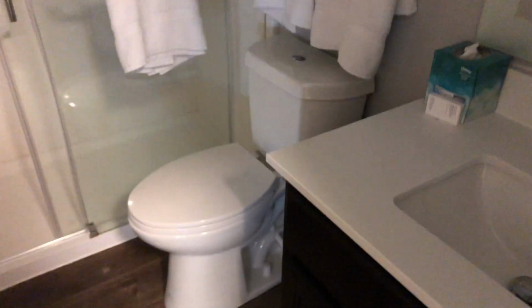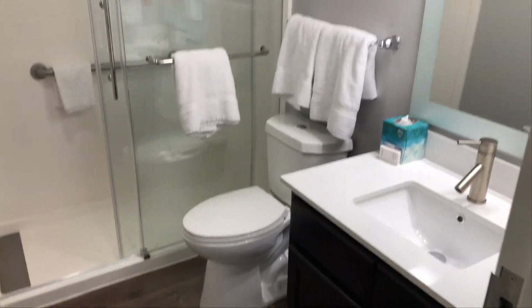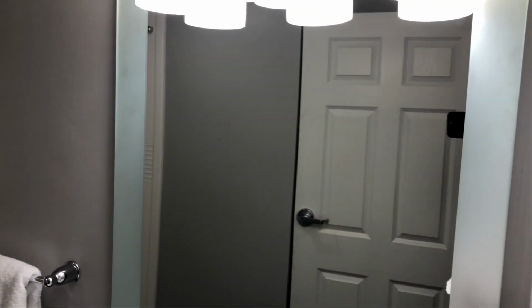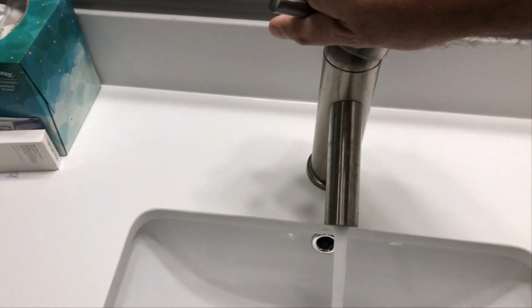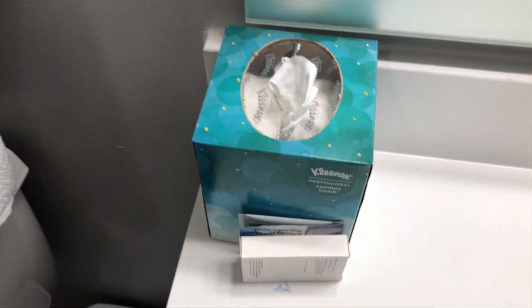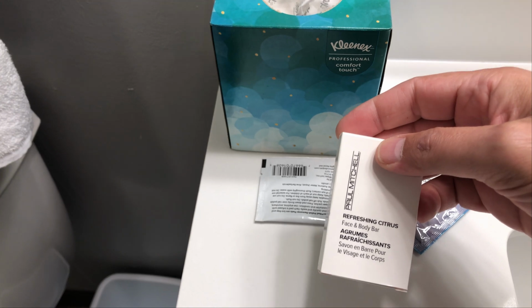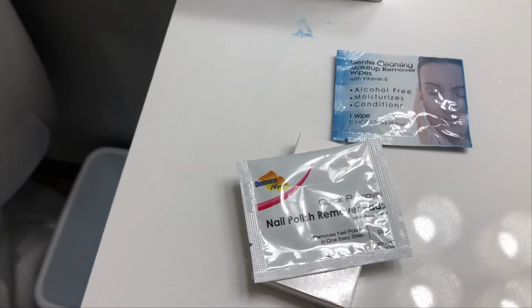So this is the only bathroom, which is fine. But usually in a 1-bedroom suite, you would have like a little powder room or whatever out here, and then you would have a full bath inside the bedroom. But we have a nice mirror here, very well lit. Down here we have hot cold running water, Kleenex. This is Paul Mitchell Refreshing Citrus Face and Body Bar, makeup remover wipe, and nail polish remover pads.